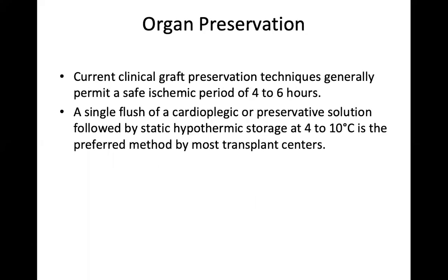So this is the topic of organ preservation. Most centers will use hypothermic cardioplegia and store at 4 to 10 degrees centigrade. This is the preferred method for most transplants. And this allows you an ischemic period of 4 to 6 hours.